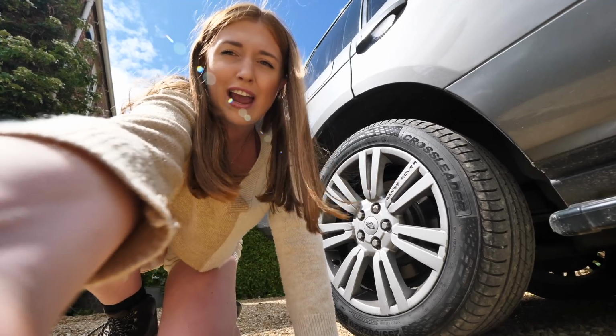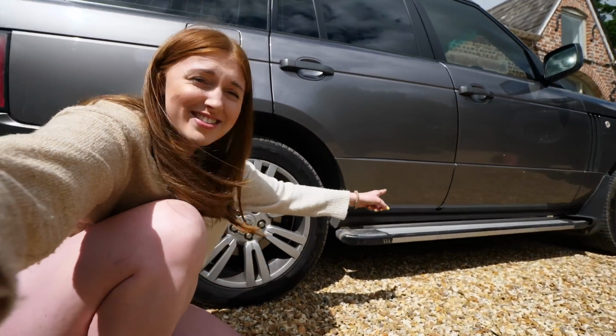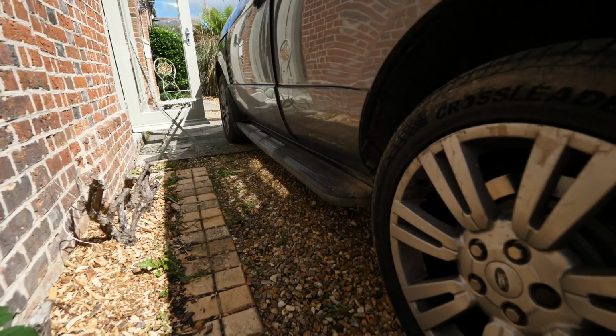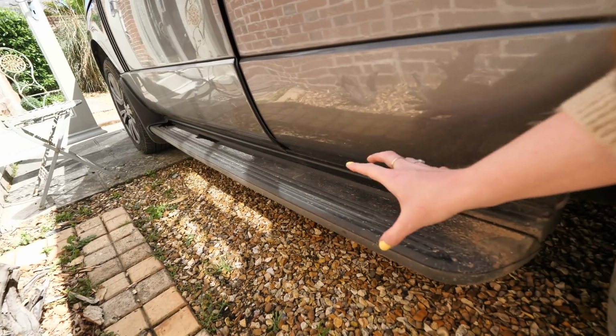Then another quite hilarious thing that's wrong with it. See this? What colour's that? That's silver, right? Let's take a walk round to the other side of the car. That is definitely black and not metal. So this is the original side step on the car. This is what it came with, we believe.